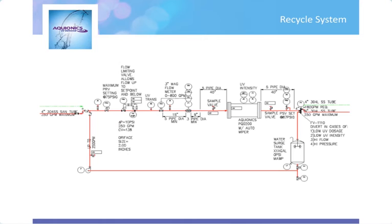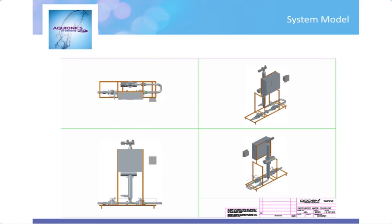So an example of this might be when we are flushing multiple lines or multiple CIPs flushing simultaneously. And the last slide just shows a couple of models of a skidded system where the size can be kept relatively compact, and providing a skidded system versus on-site construction, time and cost can also be reduced.